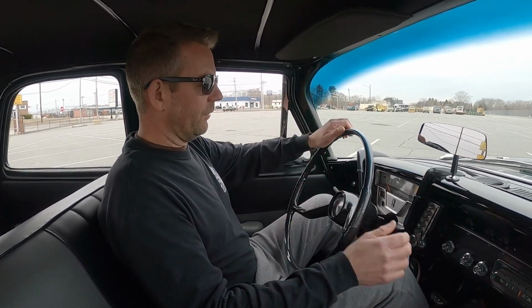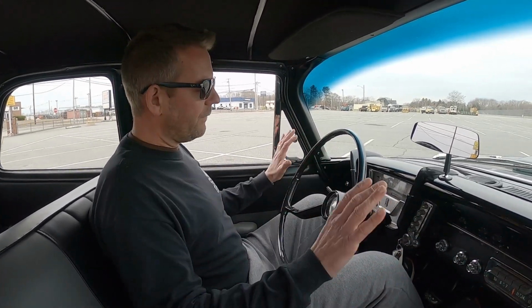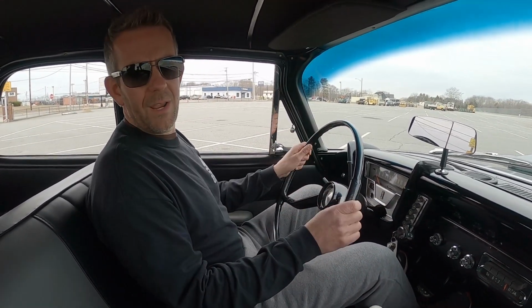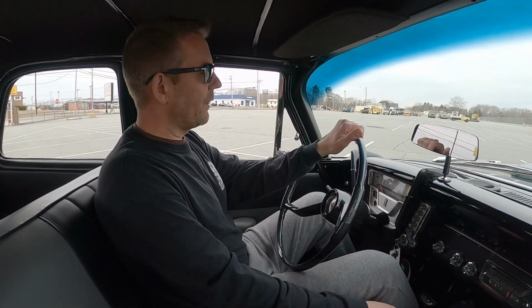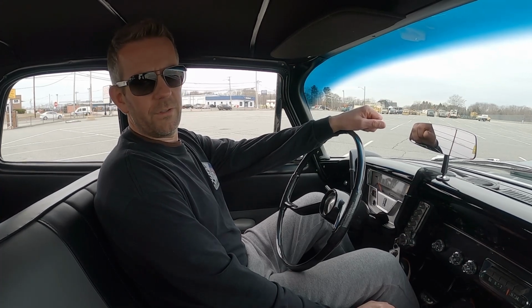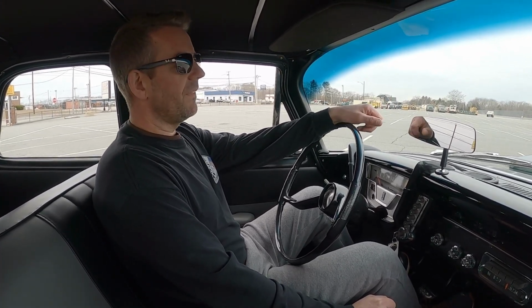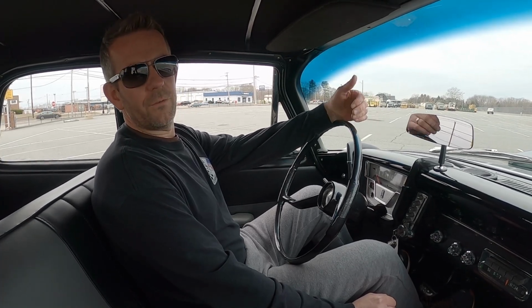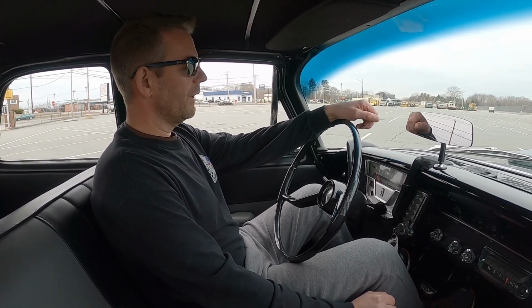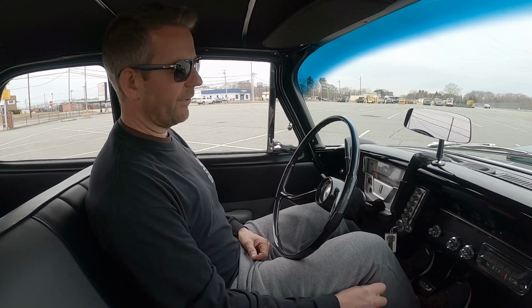The point of this particular video was to do a quick demonstration of some of the interior components to show that they're in great working order, and take you for a ride around this parking lot here at the Seekonk Speedway in Seekonk, Massachusetts. Today it's pretty cold, about 30 degrees, but this thing starts, drives, and runs excellent. So again, I'll go ahead and start this presentation. You can see, flip of the key, starts right up, it purrs like a kitten.